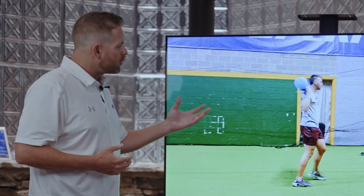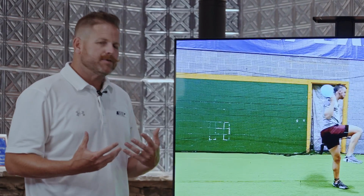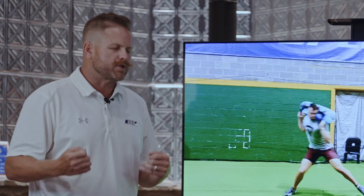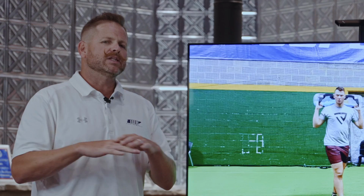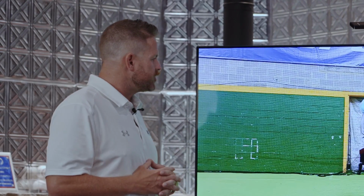One of the things that the water bags give us the ability to do, which is why we love them so much, is train guys through the same planes of motion and the same movements that they use when they actually throw the ball. But we can eliminate throwing from the entire equation and just focus on how the body's moving.